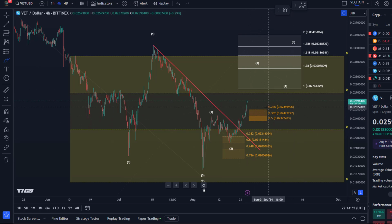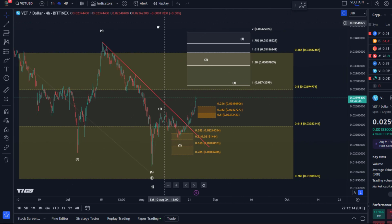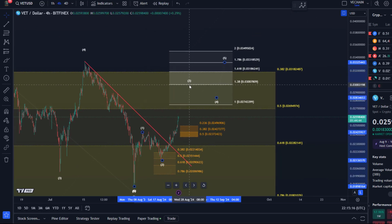That's why we have the support area. So I'm not telling you it is a third wave. This is a roadmap we're tracking. And the analysis method allows us to understand when the market is starting to deviate from this roadmap and from this bullish potential. And that will be if there is a break below 2.37 cents. So that's key. So I've got the third wave here, the label positioned at that 1.38 extension.